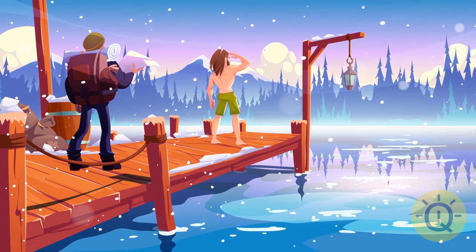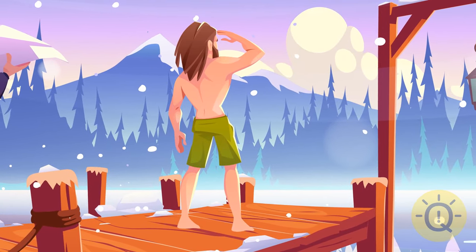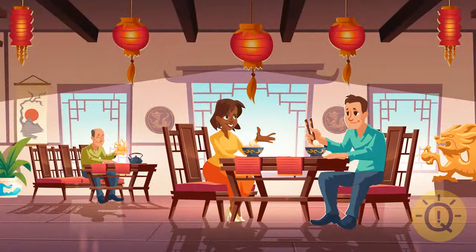It's winter and it's cold, but this guy is only wearing shorts. That's some non-human ability to tolerate cold temperatures. What about this one?